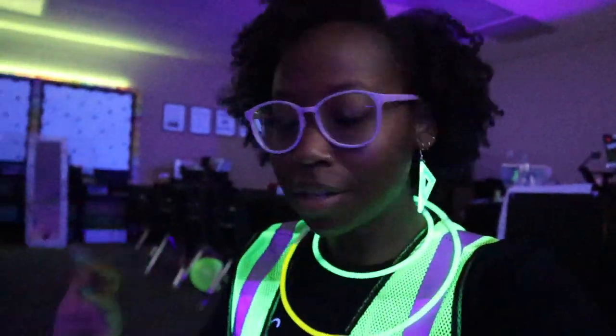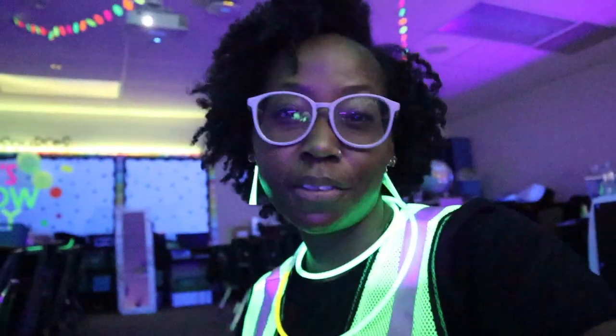And then I also added these decorations on the ceiling that glow really well. So, lots of fun. Recording in the dark is really hard, but first I'm going to show you the bowling station. So all of my stations I got from Adventures of Miss Smith on Teachers Pay Teachers. She has glow day for 3rd, 4th, and 5th grade, and it's really easy and it's so perfect for math. So I'll link that for you guys.